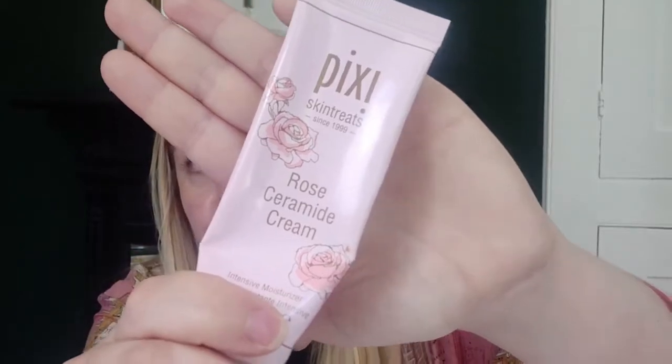So I actually really love, and have been using for quite a while now, the Pixi Rose Ceramide Cream. I really, really like this. If you like a really dewy look, then this is brilliant.